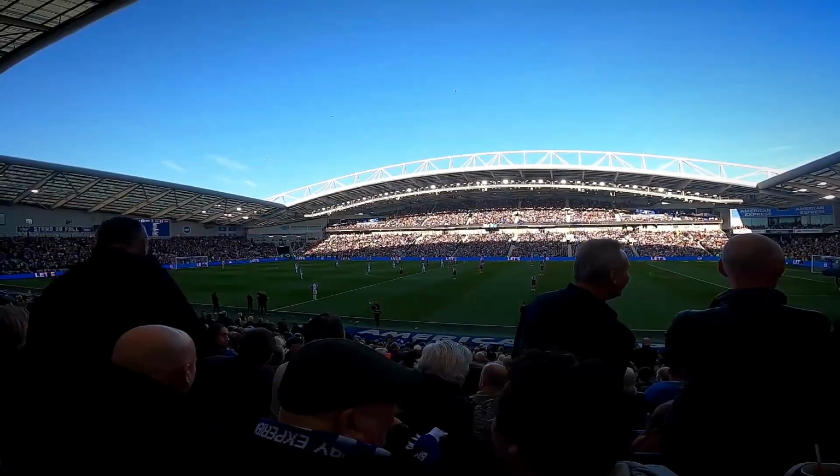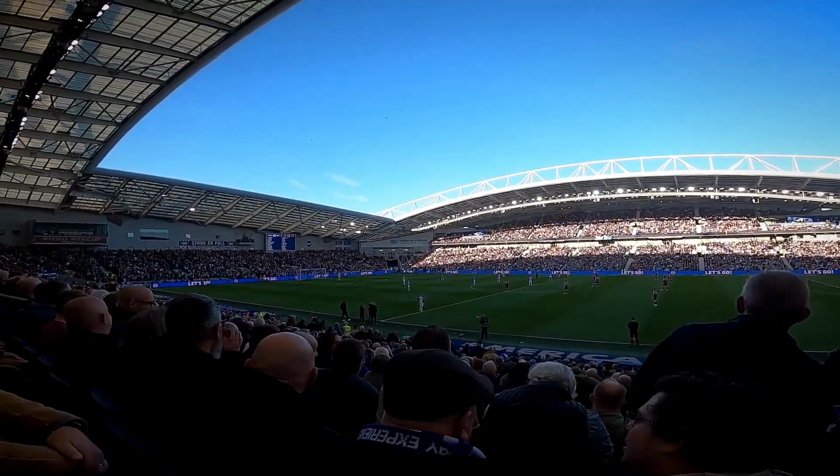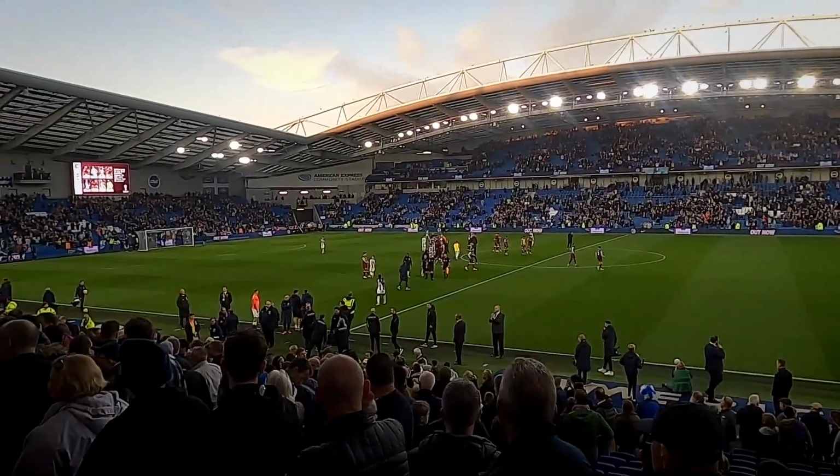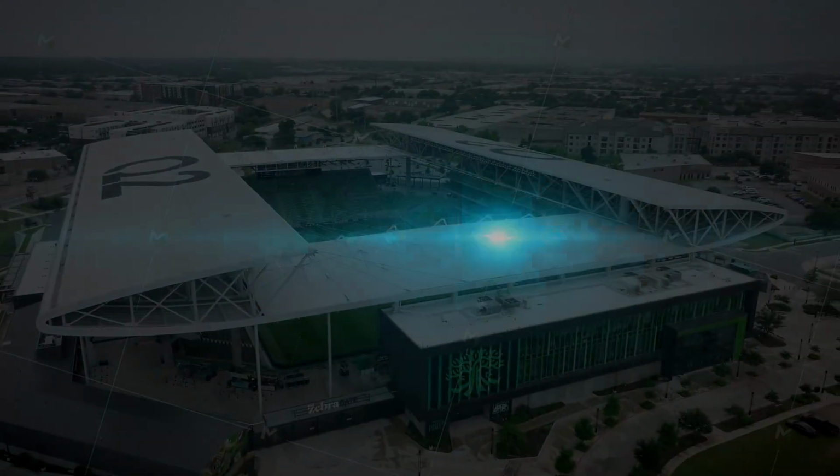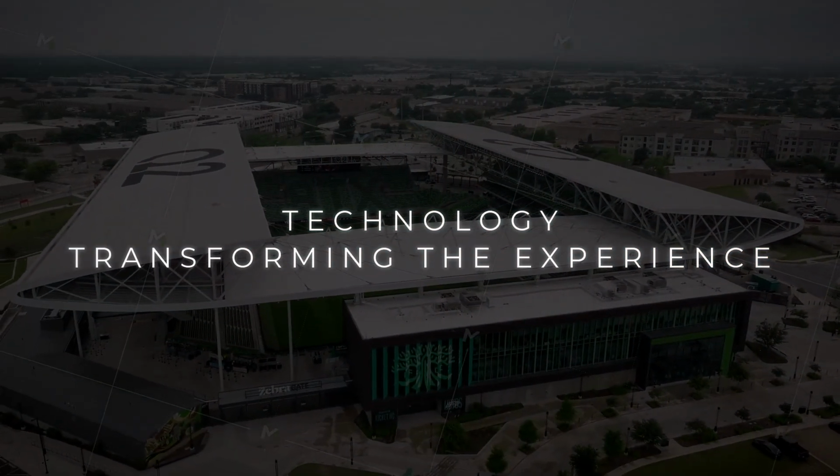The Amex regularly ranks among the best fan experiences in the league, proving that doing right by the planet and by supporters can go hand in hand. Technology transforming the experience.